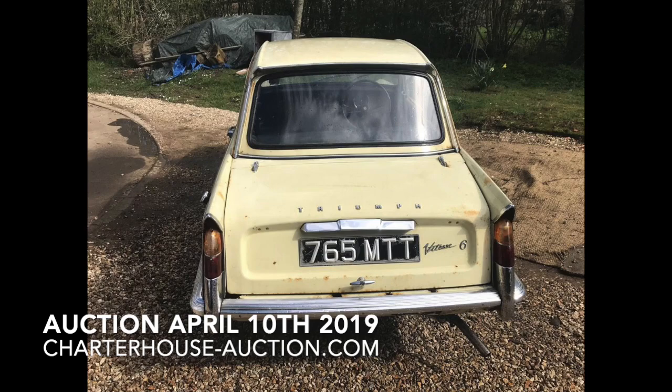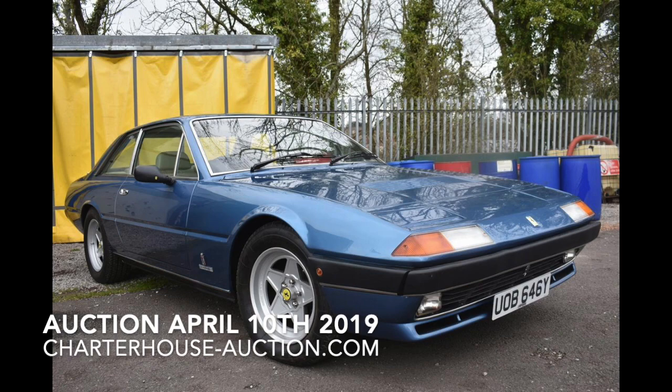Other end of the scale, we've got a very pretty looking 1983 Ferrari 400i in right-hand drive, so very rare to see that in right-hand drive. Love the blue colour on it here.